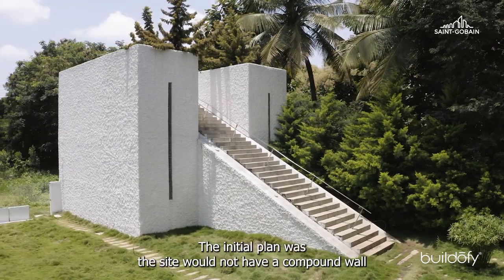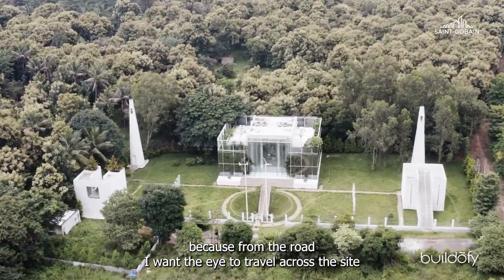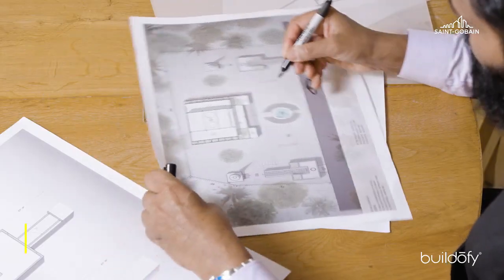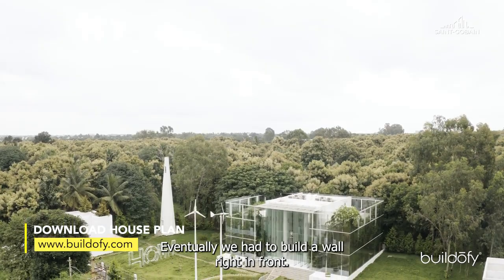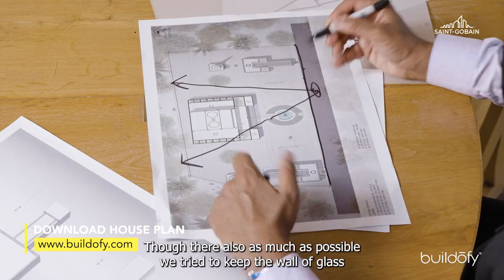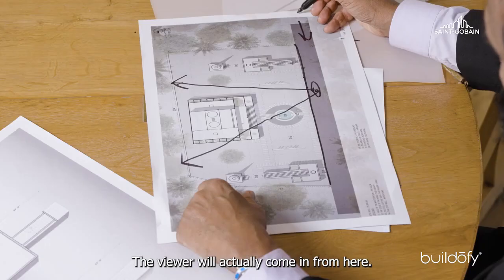The initial plan was that the site would not have a compound wall, because from the road I wanted the eye to travel across the site to the orchards behind. It means if somebody was here, they would be able to see without any barrier right up to here. But of course, for practical and security reasons, eventually we had to build a wall right in front. Though there also we tried to keep, as much as possible, the wall of glass as well as brick, both.